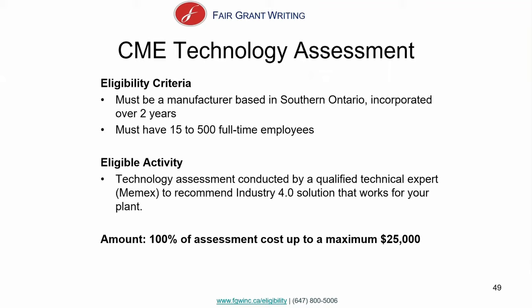And again, this program provides 100% of the assessment cost, which is unheard of. I've been in the grant writing business for 7 years, and I've never heard of any grant that would pay 100% of the cost. If you're lucky, you could have gotten maybe two-thirds of the project cost paid by the government. In this case, it's a clear priority for the government to retool manufacturers and make them more competitive, which is why they pay 100% of the cost of the assessment, up to a maximum of $25,000.